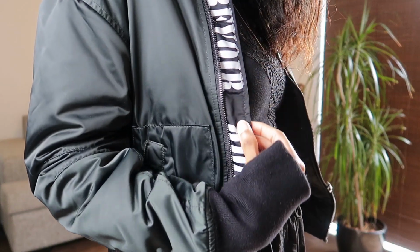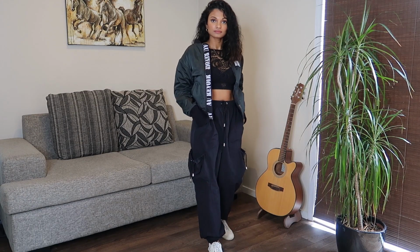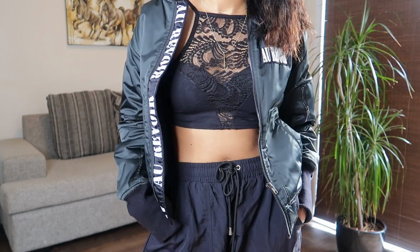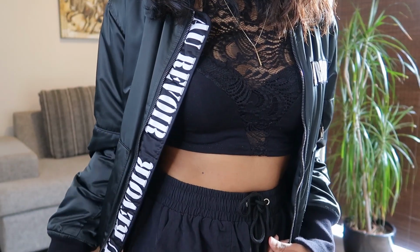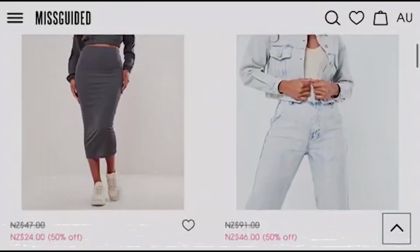Or if you're heading into spring or winter like New Zealand, you can pair this up with your favorite puffer jacket. I got this jacket from Japan actually, and as you can see, it heightens the look. And the fact that the pants are black means that I can just pair it up with literally anything. So I'm really glad that I bought this, and I'm just gonna have fun with it.